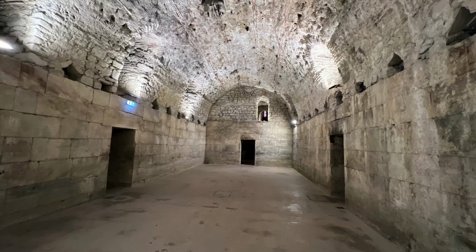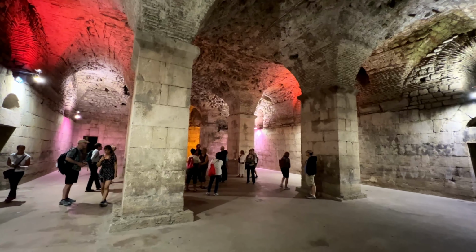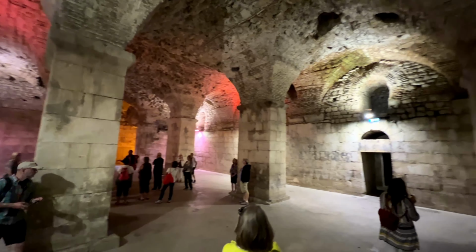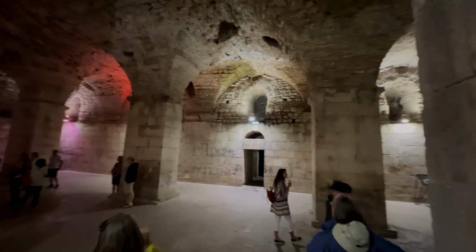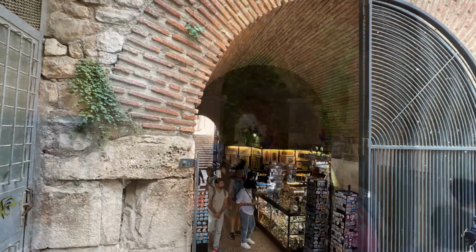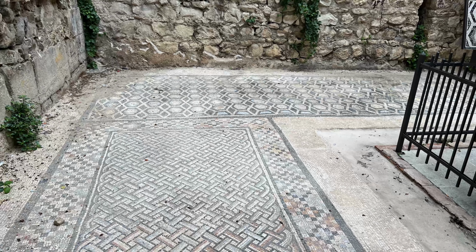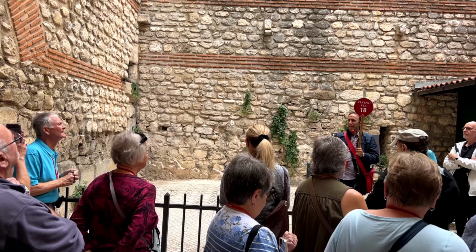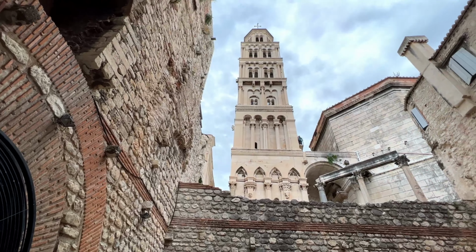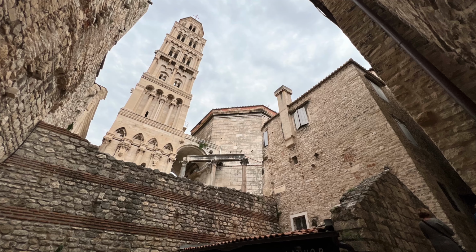As I said, most of what survives from Diocletian's palace is the lower levels, as the medieval city of Split was built atop the ruins of the palace. Outside of the palace is just as interesting, with Roman relics mixed with the medieval, mixed with the modern.